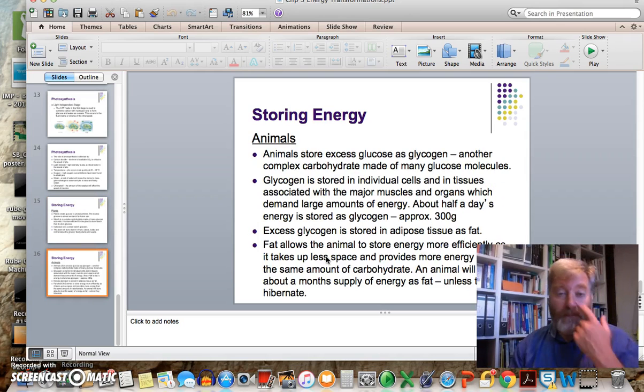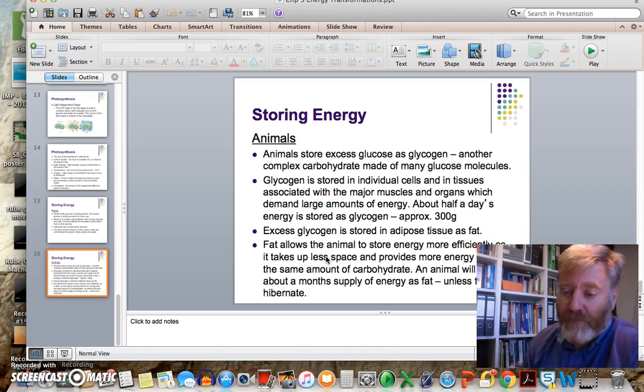There we go. So animals, of course, take that glucose that is held in plants and has been stored in other animals, and we break it down in our digestive systems to glucose and obviously amino acids and fatty acids and things. And we want the glucose that's in that food so we can power our systems. But of course we eat more than we really need, particularly in our Western diets. So we store a lot of that as glycogen, and apparently we store about 300 grams of glycogen in the body, which is about half a day's worth of energy.